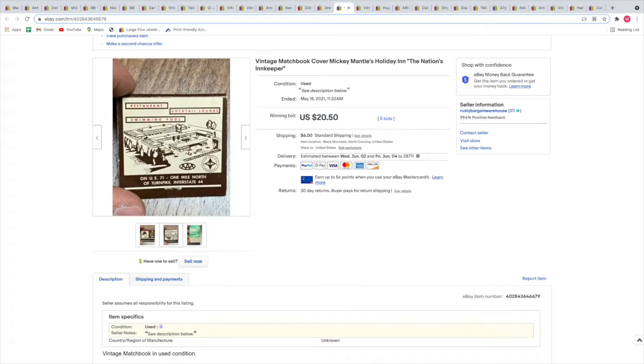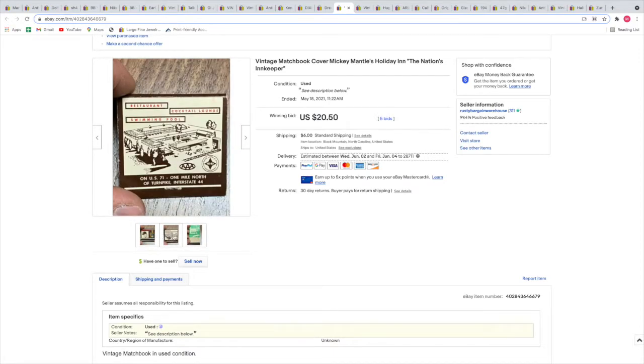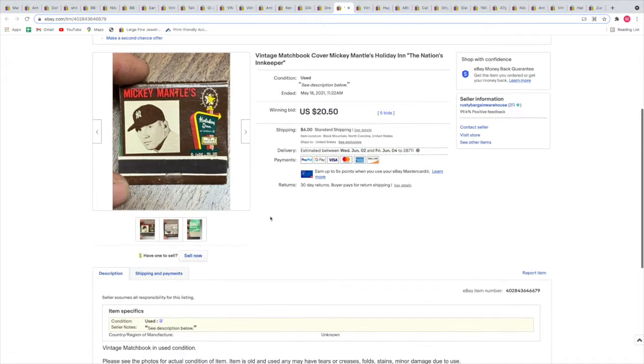Somebody had clipped these off because there was a time period when you couldn't ship these, or it was too expensive or dangerous to ship these with those match heads on, and even a lot of collectors didn't want them on there, so they clipped them off during a certain time period. And it's unfortunate now because you get a lot more money if they're complete. But that's all right. $20 was quite nice.